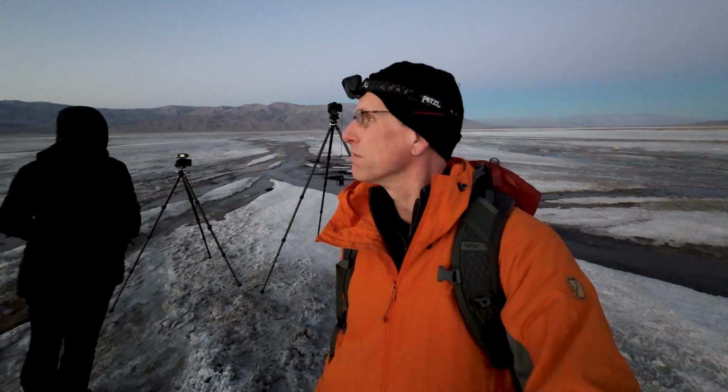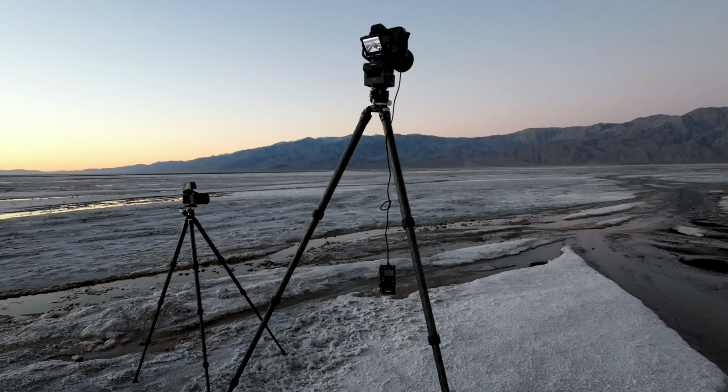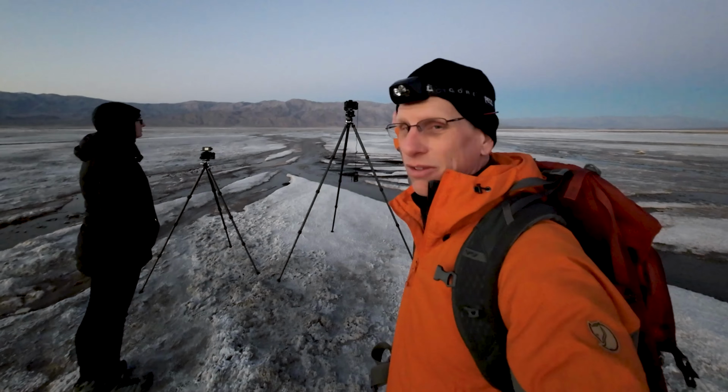Morning, out in Salt Flats there at Death Valley, and getting a sunrise shot going. We got 0 clouds in the sky, so that's just the way it works out here sometimes. As usual, I got my time lapse going, and we got the still camera set up over here. And we're hoping the mountains in the background back there will light up pink. They've lit up kind of a brilliant pink every morning we've been out here, so we'll see.